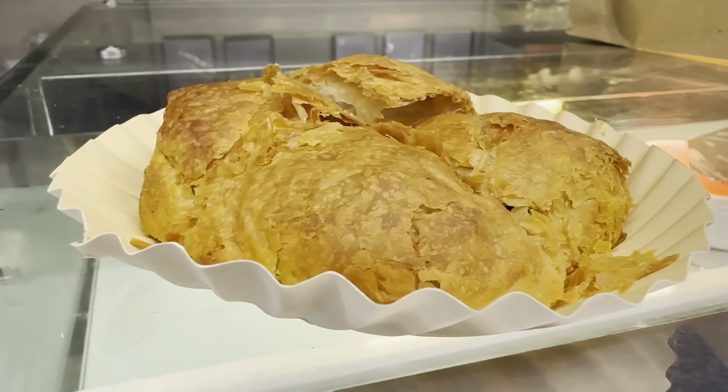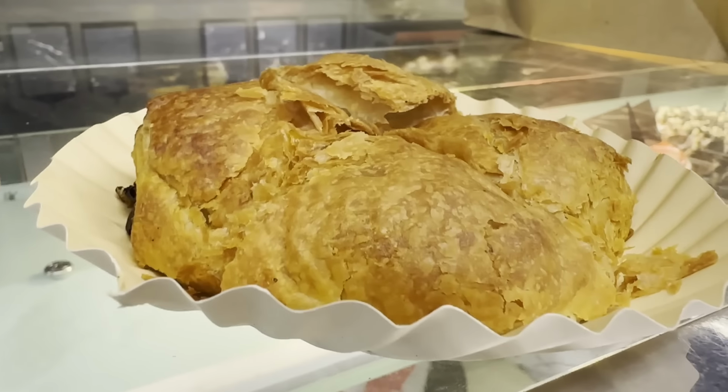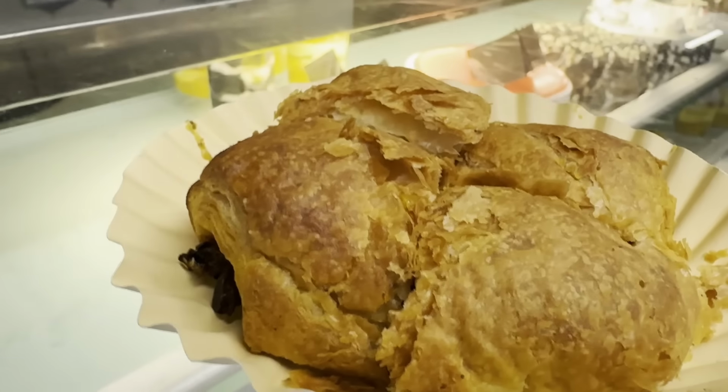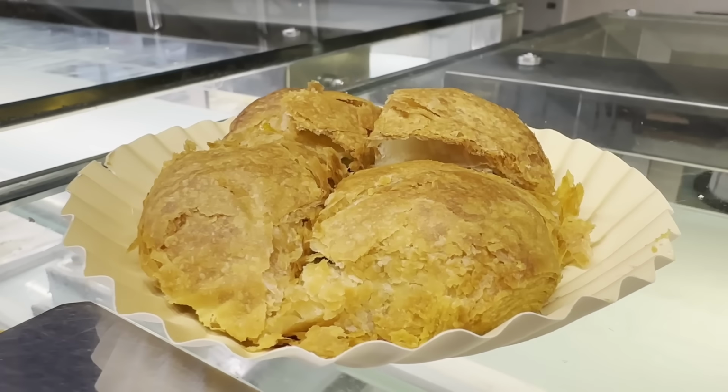Compared to the other puff pastries, be it the veg puff or the egg puff, this one is soft. Even when you bite the crust of this puff pastry, it is soft, and also the stuffing inside is soft. So overall, it is a soft puff pastry. At any time for a snack, you can go for it. It is 100% veg. The next one is iconic Congress peanuts.